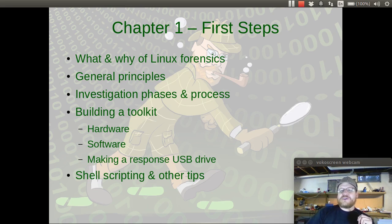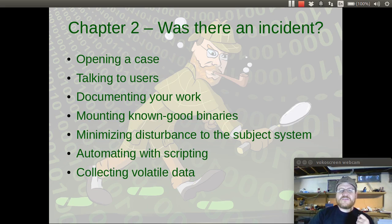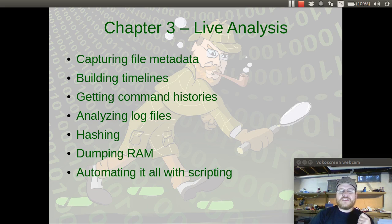Anyway, what's in the book? Well, roughly what we covered in this class. So we started out talking about first steps and general principles, how you could build a toolkit, the different phases of investigations, and of course, from the very start we used shell scripting in this course to help us along the way and to save us from doing all the tedious stuff. We then talked about quick incident response. How do you know very quickly, in a matter of minutes, whether or not there's been an incident? How do you go about mounting known good binaries? And more importantly, how do you minimize the disturbance to your subject system so that you're not walking all over evidence? We also talked about live analysis.